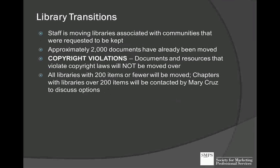So those chapters that have more than 200 documents, what we're going to do is, if you can, minimize it to 200. The date for that would be, is that May 31st? Mark? We can give them until June 30th. So until June 30th, if you can, have your champions of your board of directors community go in, take a look at the libraries again, see if there's a way that you can get it down to 200. And if you cannot, that is okay.